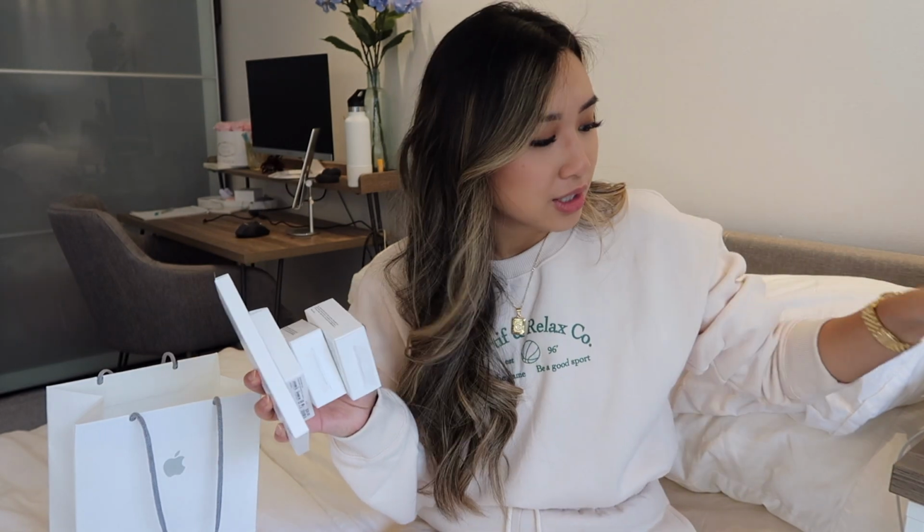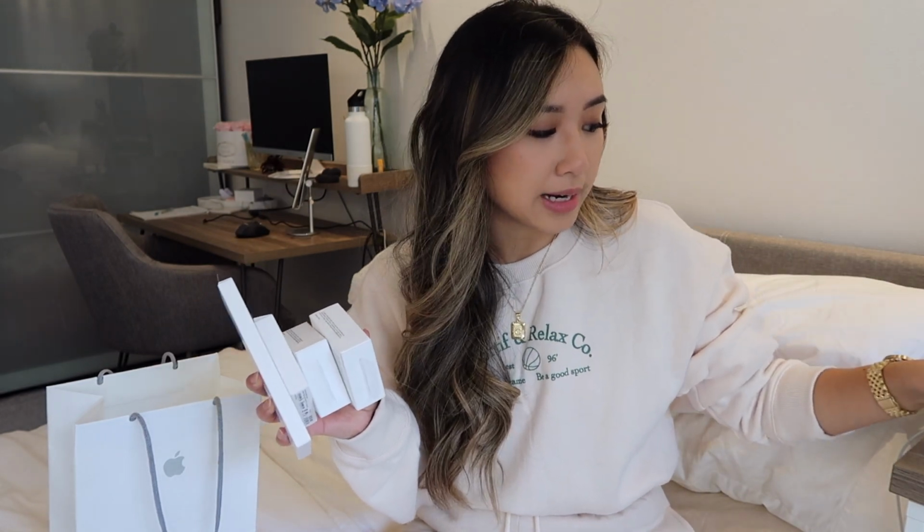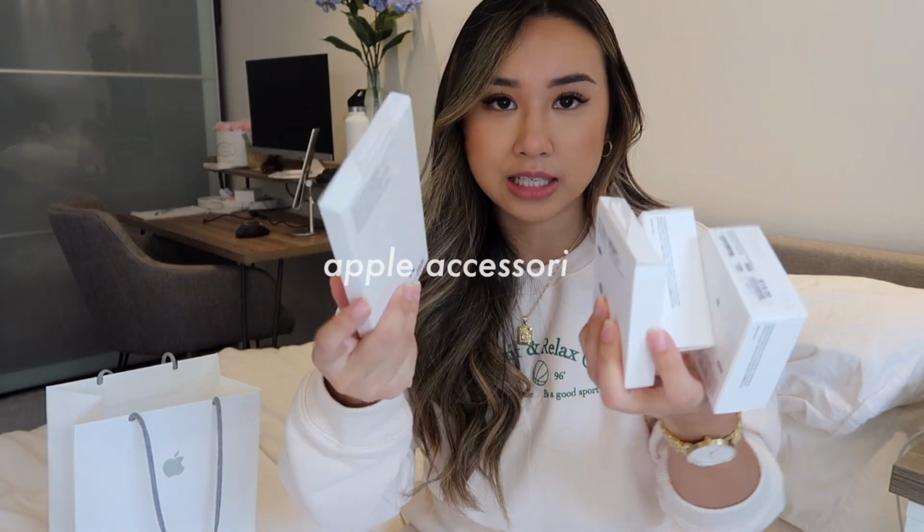I literally don't know how it happened, but Apple did a great job of sucking me out of more money. So that's all I want to talk about this one for right now, and if I remember anything, I'll include it later on. So these are all of the accessories that I picked up.